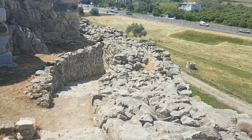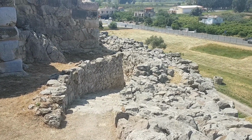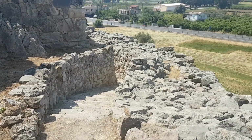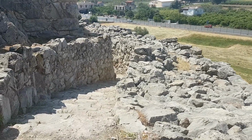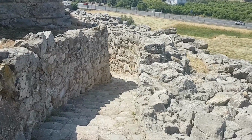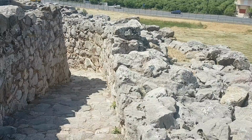Looks like we can walk down. So this would have been, well, yet another entranceway by the looks of it. I wonder why they had so many entranceways. If you're building a hill fort and you keep putting doors in it, it's not going to be very secure, is it? And they obviously had enemies, otherwise they wouldn't have built a hill fort, would they?